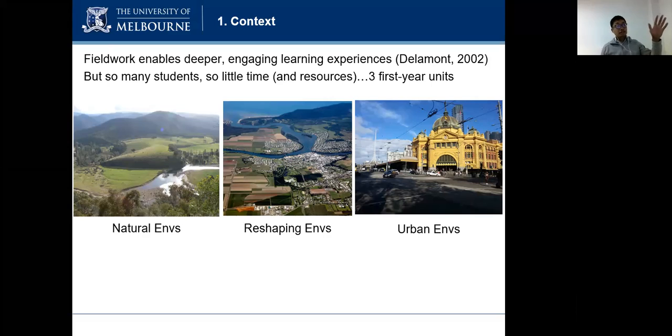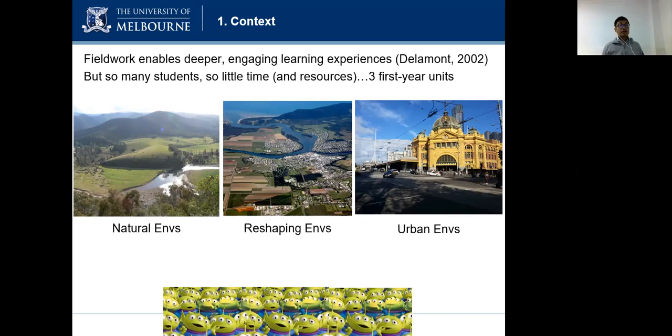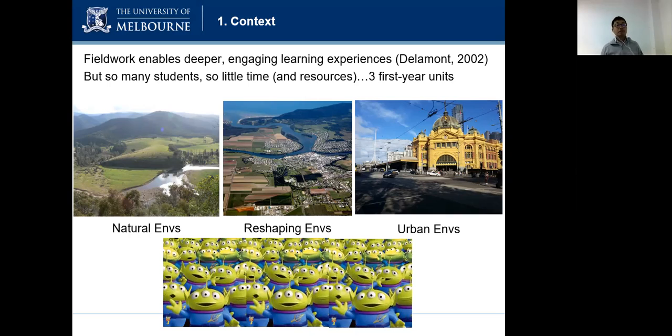This is in the context of the subject of Natural Environments that I have very quickly talked about. In the past, Natural Environments was part of a group of 3 core subjects for the Bachelor of Environments, alongside Reshaping and Urban Environments. The issue with many first-year subjects is that you tend to have very large student numbers, which makes bringing students out on a field trip or an excursion quite difficult. At one point, Natural Environments, as well as the other two subjects, were delivered to around 500 students each semester and repeated. Due to course restructuring, it's now reduced to about 200 for the subject.